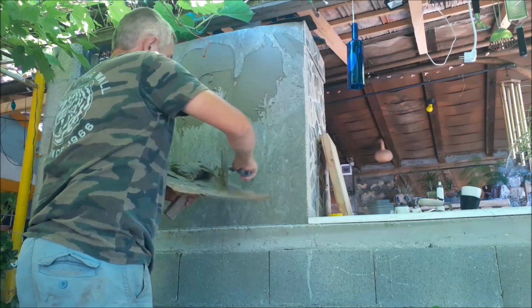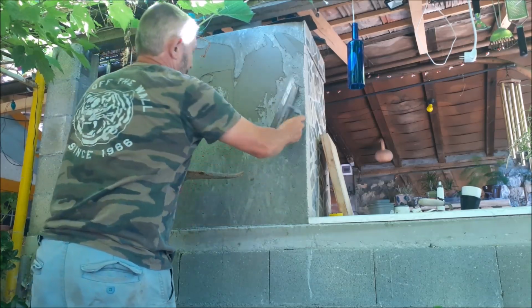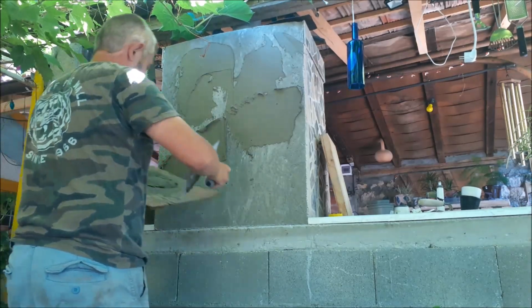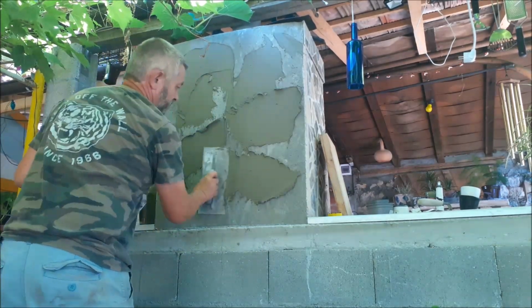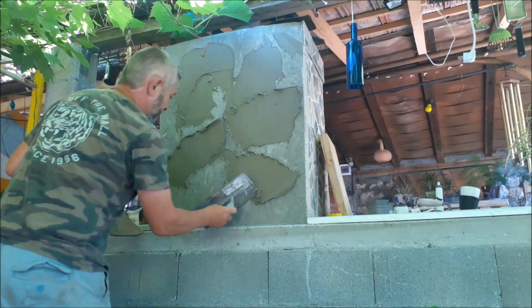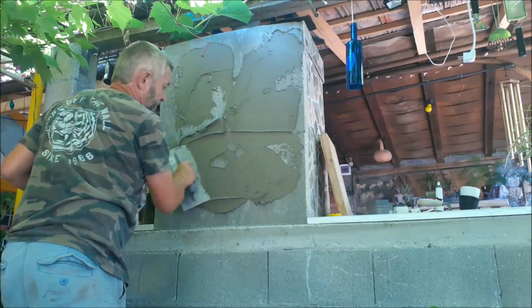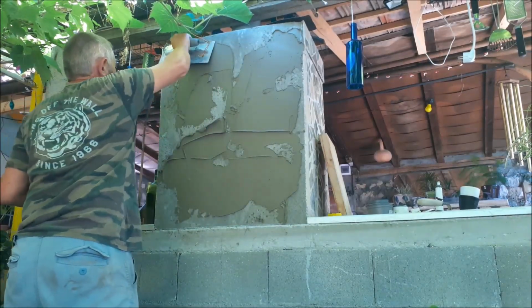Someone's brave, someone's doing some strimming. This is too thick, I'll have to go and thin it down a bit.